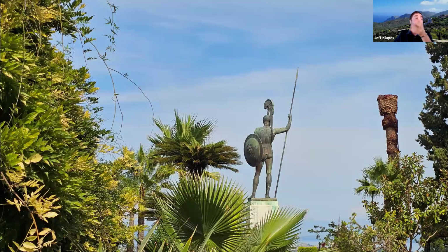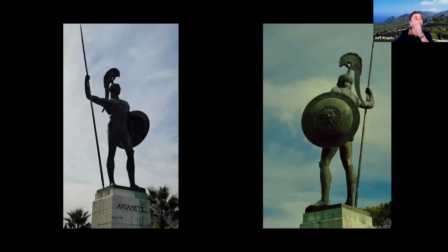And the biggest statue is at the very end of the terrace, looking north towards the town of Corfu, several miles distant. It is this monumental bronze that the Empress actually commissioned for this location. It stands about 30 feet high if you go all the way to the tip of his spear.